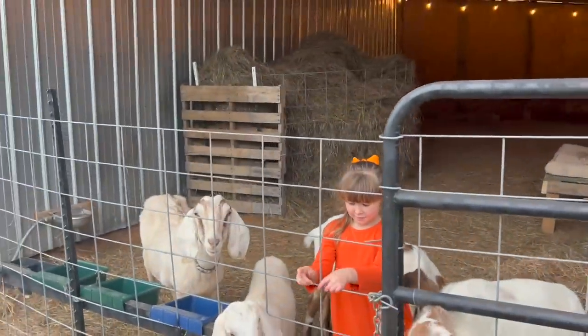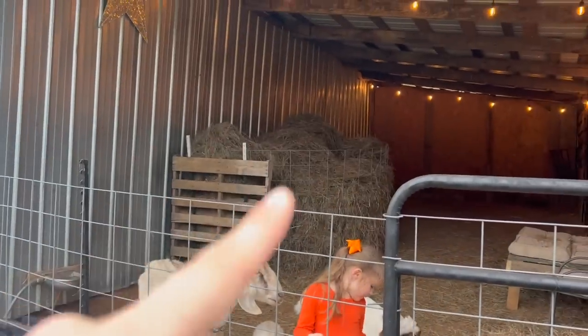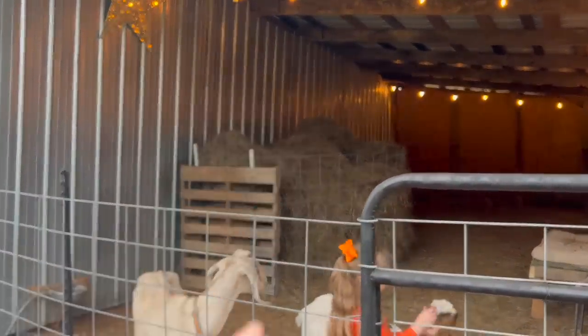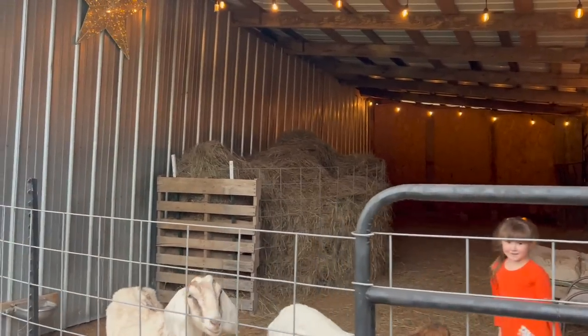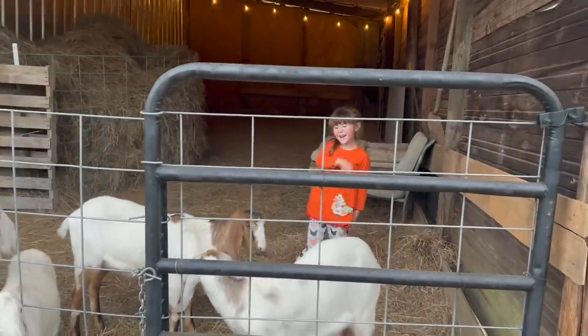So far, this is all working great. And we have not decided what we will do yet when it's time to bring in hay. This is going to last us quite a while. And it may be that we just haul hay in there by wheelbarrow or by the little lawnmower because it does fit through this gate.